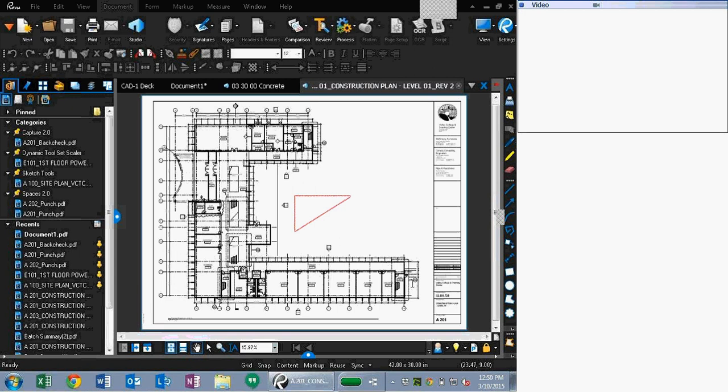It's great because you can have up to 500 people all working on the same document at the same time, but there is security built into it. The markups placed by other users are locked, meaning that even as the administrator, I do not have the ability to make any changes to those markups. So it really keeps track of everything that's happening.